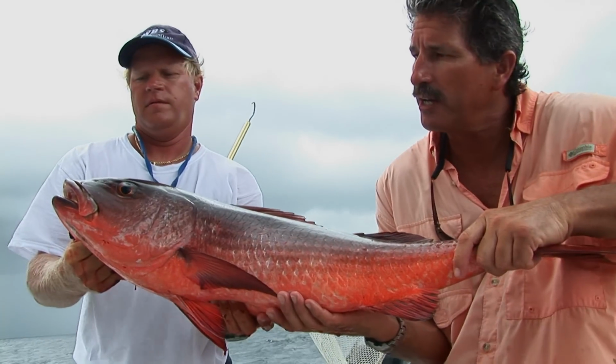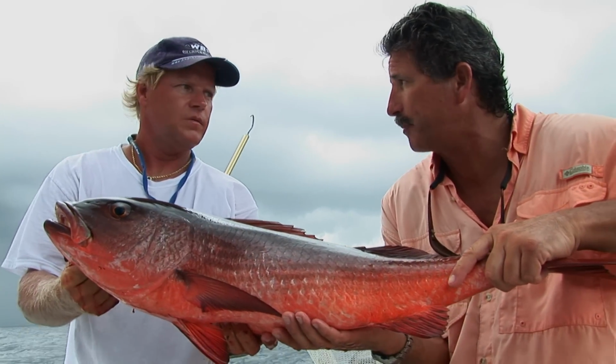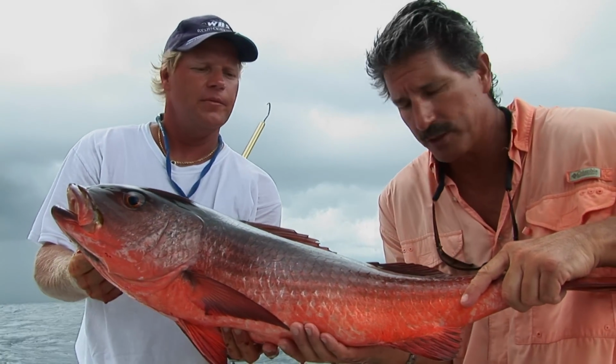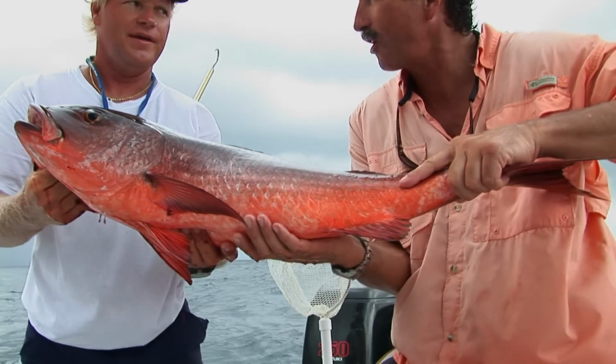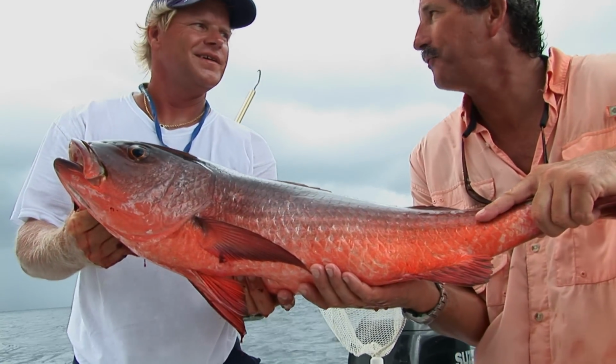So actually, this isn't the Cubera snapper we were hoping for. This is actually a mullet snapper. Right. They're in the same family, snapper family. Absolutely. Great fish. Good fight. Great fight. For the size of this fish, as hard as it pulled on you, and we had 120 feet of water above these things.